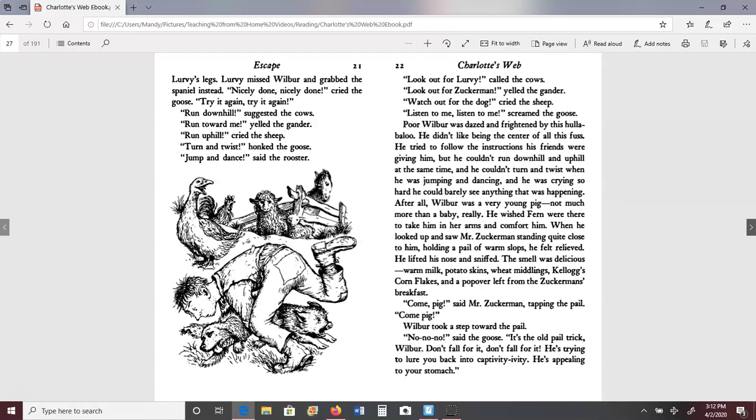When he looked up and saw Mr. Zuckerman standing quite close to him, holding a pail of warm slops, he felt relieved. He lifted his nose and sniffed. The smell was delicious. Warm milk, potato skins, wheat middlings, Kellogg's cornflakes, and a popover left from the Zuckermans' breakfast. "Come, pig," said Mr. Zuckerman, tapping the pail. "Come, pig." Wilbur took a step toward the pail.